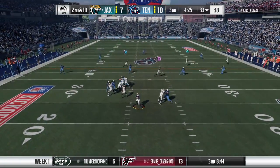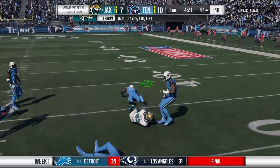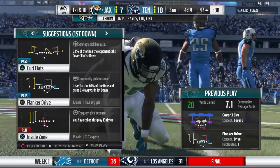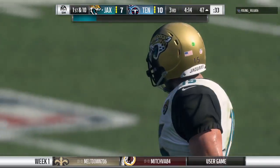Now he'll look to throw here on 2nd and 10. Ebron with it over the middle. And he'll be taken down, but not before he gets into enemy territory. A good pickup there of 20 yards.